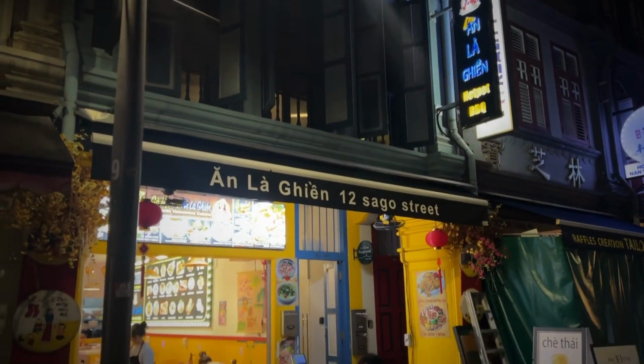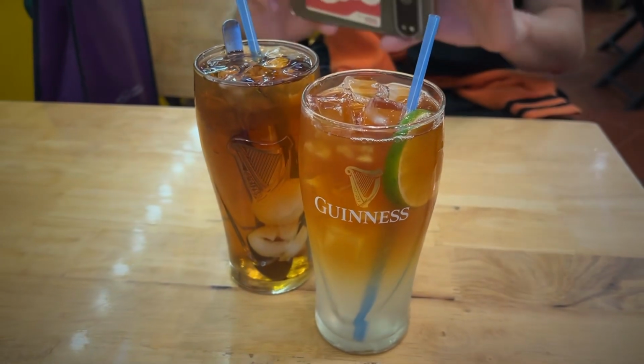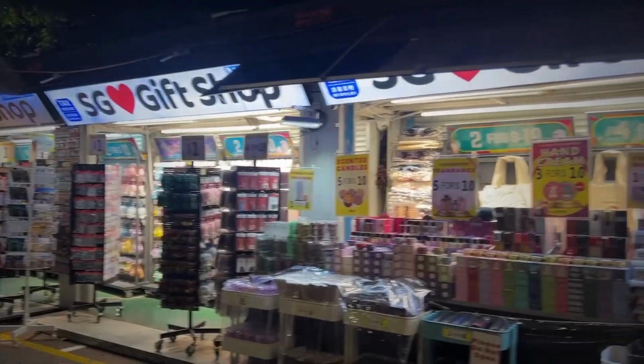This is where we ended up eating. We smelt the pho off the street, so we just followed our noses and ended up getting that for dinner. Gotta love when you go to Singapore, Chinatown and eat Vietnamese food. It was really yummy though, so I'm glad that's what we went with.